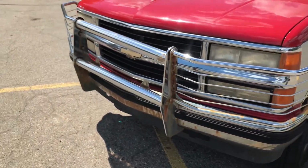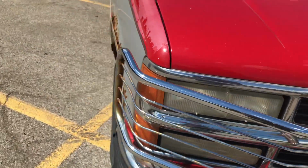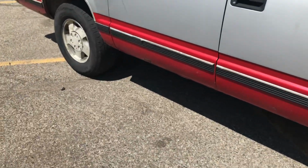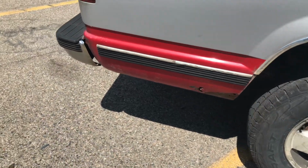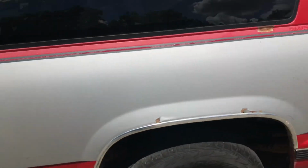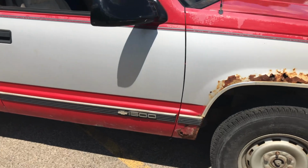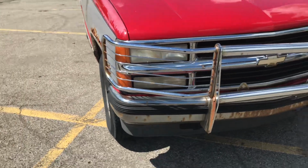It's got the 5.3. Oh no, not the 5.3, 5.7. It's got a lot of rust and damage that needs to be fixed. So maybe it's upset with me because I haven't fixed that just yet. So let's go over the truck and take a look at it and see what we got going, and see why this thing's fighting me so bad.